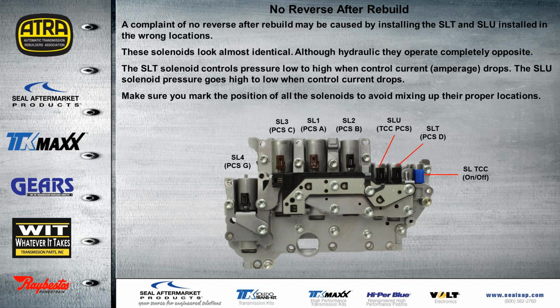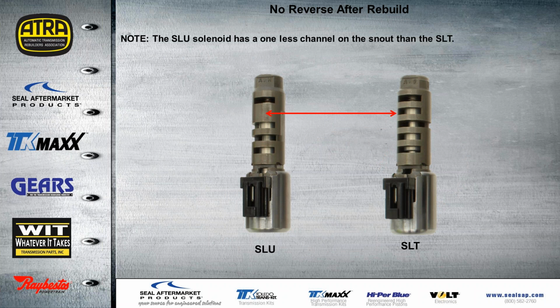This is a no reverse condition after rebuild. We had reverse when it came in, did the rebuild, and now we have no reverse. If you look over here to the right, we have the SLU, which is the TCC pressure control solenoid, and the SLT, which is the actual pressure control solenoid also. Now, these solenoids look identical, but if you take them out and look at the snout, there is one difference between the two. So obviously, if we swap these around, the first thing that will happen is you'll have a no reverse condition. So be careful. Mark the solenoids where they go before you remove them, so that they are always placed back in the correct locations.